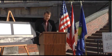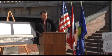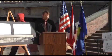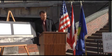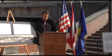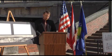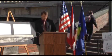This bridge project is an example of cooperation at its finest. Overall, project cost is approximately $3.7 million. We applied for and received municipal bridge funds from the Federal Highway Administration, administered through the Ohio Department of Transportation for 80% of construction costs. In addition to carrying cars and pedestrians, if you walk underneath and look up, you'll notice this bridge is a major artery for the Ohio University utility system.